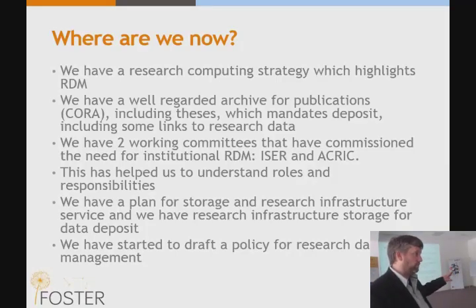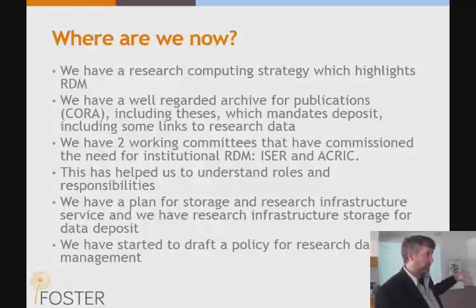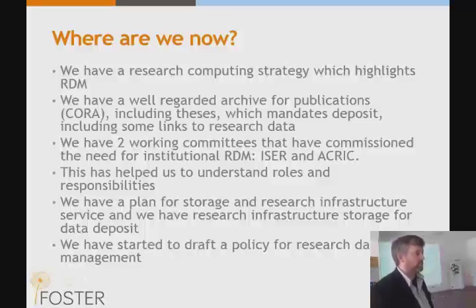Separate to that, and nothing to do with the Research Cloud, is Cora, which is a well-established and well-used archive for publications. And this is for publications, not data. I think it can store some data or links to data, but it is specifically designed for publications.